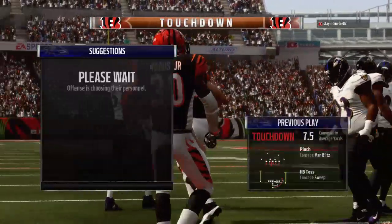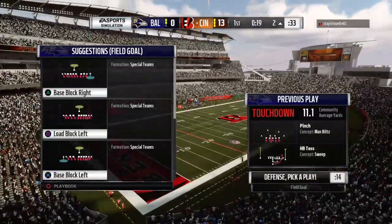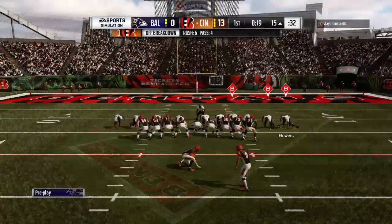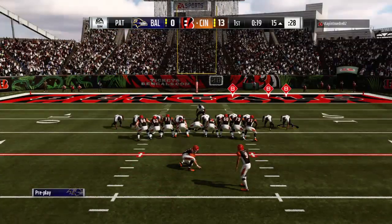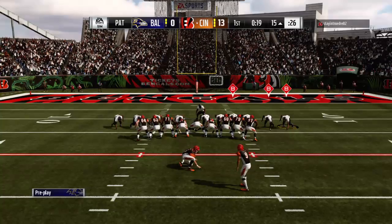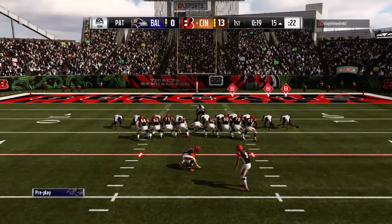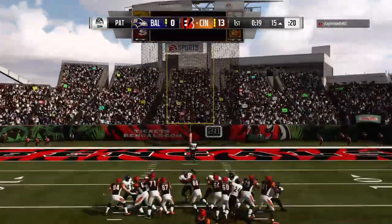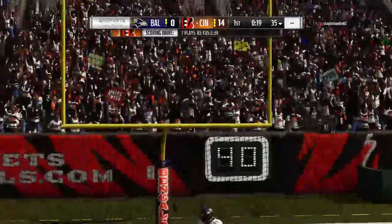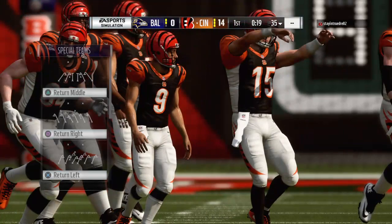A great play there with his 2nd touchdown of the game and 5th on the year. And the Bengals are able to grow their lead. Now for the point after. Extra point right down the middle. And that'll make the score 14-0.